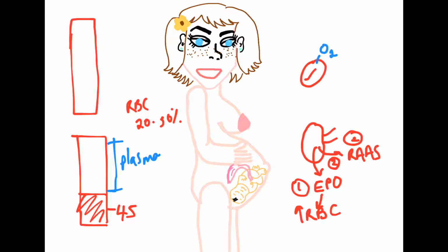Her plasma volume increase, which was activated by the aldosterone system, is about 50%. So there is a disproportionate decrease in her hematocrit. So it's a false decrease in her hematocrit. Her red blood cell mass is increasing, but her plasma volume is increasing much more. So therefore, there is a disproportionate decrease in her hematocrit.